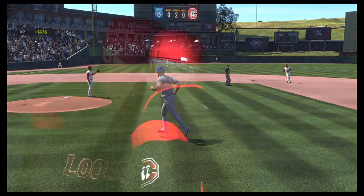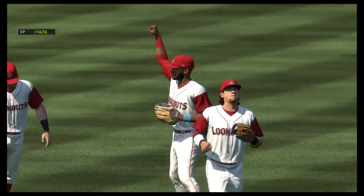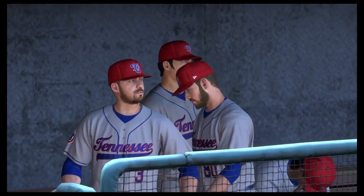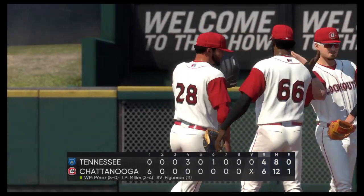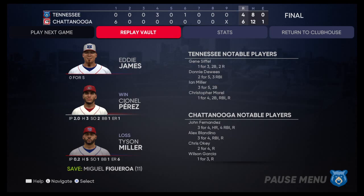Hey, this was a pretty tightly played game. Got a little bit of everything in this one. Some timely hitting, runs on the board, key pitching, and defense in certain spots. This one was a fun one to watch. 6-4 the outcome today. The Chattanooga Lookouts came out swinging with a huge first inning that really set them up well. Cianel Perez.